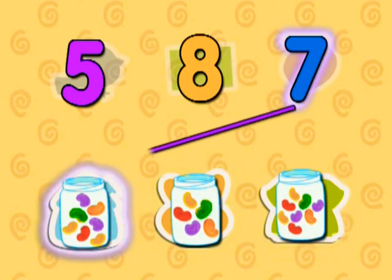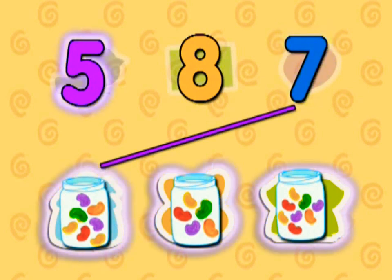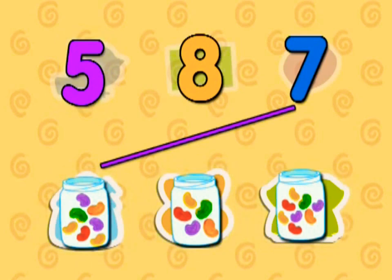There are 7 jelly beans in this jar. Match the number 5 to the jar with 5 jelly beans.